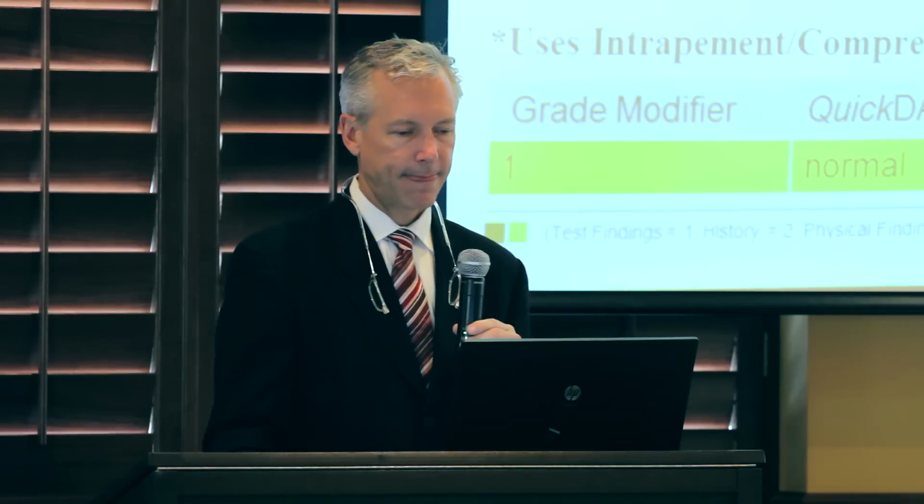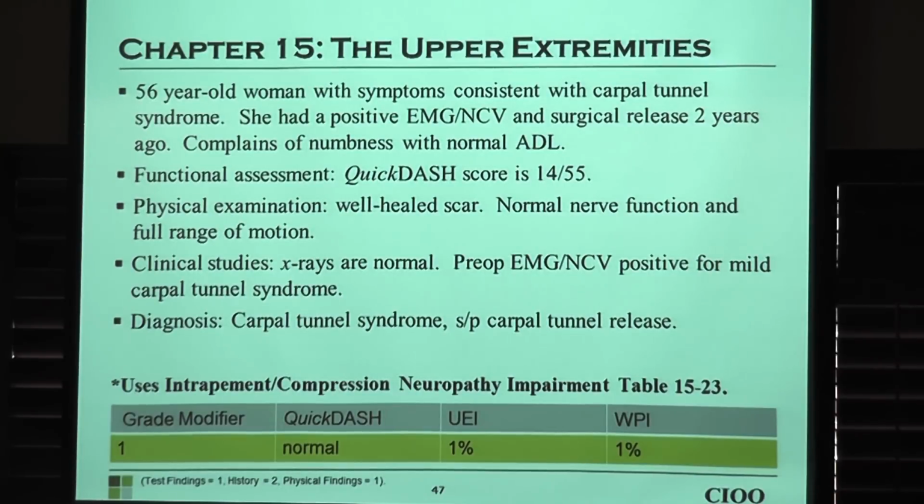Next example, 56-year-old female. She's got carpal tunnel syndrome, positive EMG, and EMGs to be used in forensic medicine using the guides has to be a needle EMG. She had surgical release 2 years ago. She's at MMI. She's got some numbness with normal activities of daily living. Her QuickDASH is pretty low, functioning quite well. Well-healed scar, really normal nerve function, good range of motion. She had carpal tunnel syndrome. She had release. She's got some persistent symptoms.